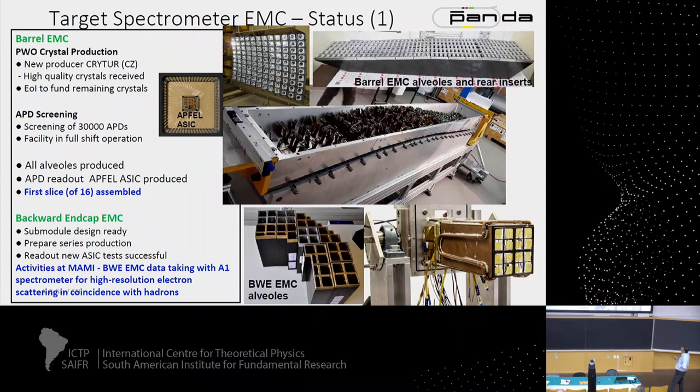The backward end cap EMC is an end cap, so the geometry there is of course different. The submodule design, so the submodule is of this kind of shape and this kind of geometry. Here you see the alveoles, and the various crystals have to be cut in these shapes, which is already defined as well, and the series production of various parts and components is being prepared.